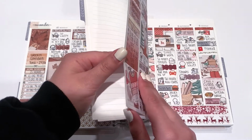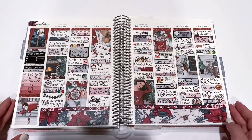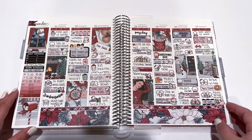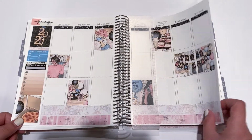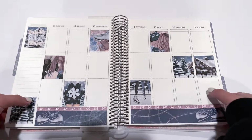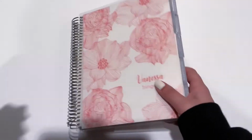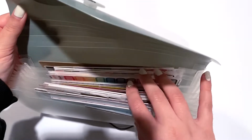And then Christmas spreads. My actual Christmas week was from Simply a Mess. So if you guys can't tell, oh wait, and my New Year's kit is from Simply a Mess. This kit is from Simply a Mess. As you can tell, I love Simply a Mess. That is facts. I don't know, just the stickers just make me happy. And also, her shop is just very well-rounded and I really appreciate it.